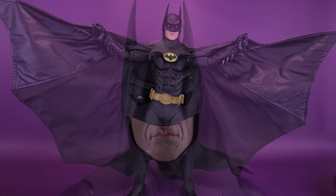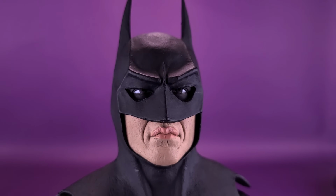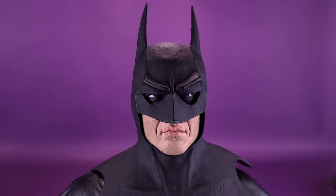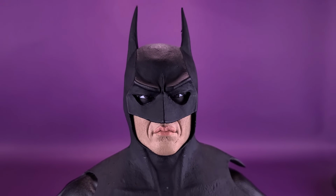Now that we've wrapped up looking at Batman's accessories, we can finally get a closer look at the figure itself. And for the obvious place to start, we're going to go first with the head portrait. I don't think that NECA has done anything to tweak or change the original mold, because keep in mind, this is a re-released figure from one that was released years ago.